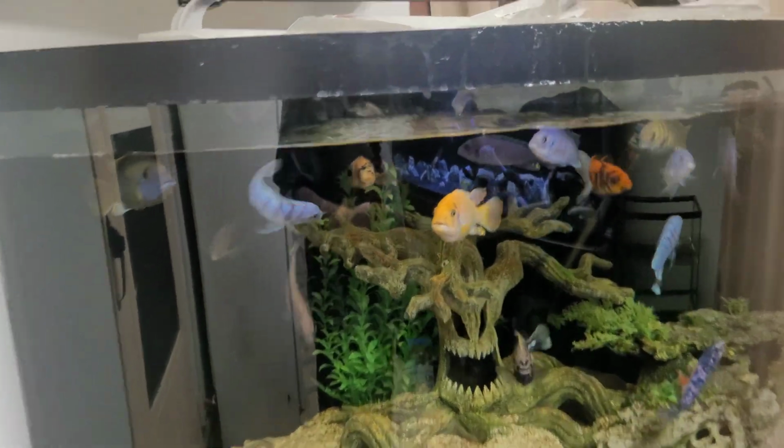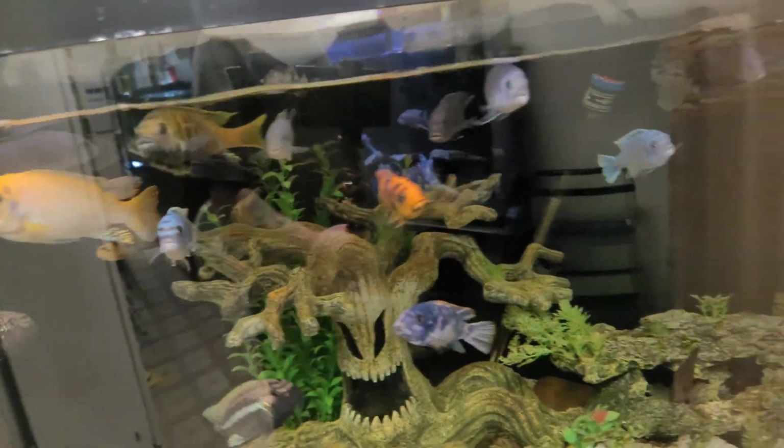I got this little fish down here. I think he's still doing good. He's still hiding in the back, but yeah, he's still alive. If I didn't pull him out of that tank, he would have probably been dead by now. But yeah, the mbunas are all looking really good.